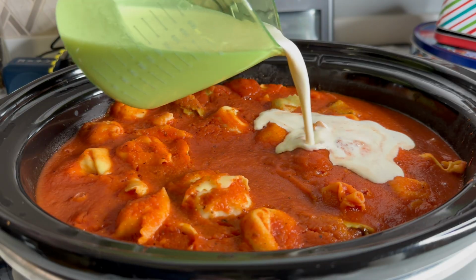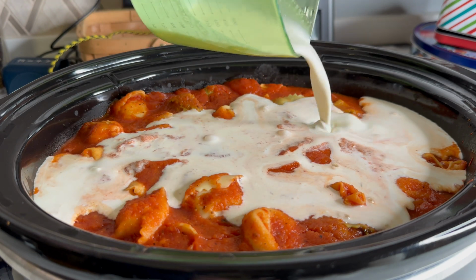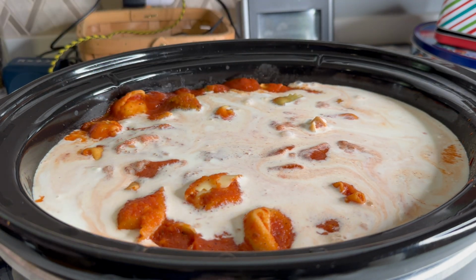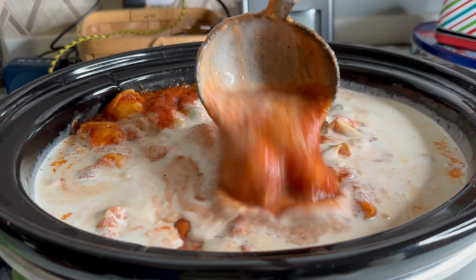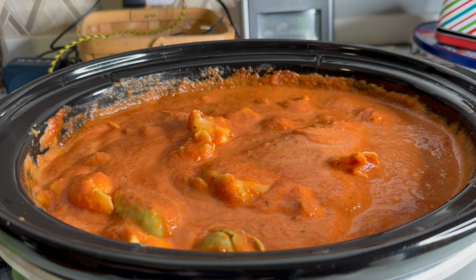I'm going to add 8 ounces of that heavy cream. And you're gonna mix it in. And there it is, all mixed up and ready to go. All right, now that the soup is done, there's only one more thing to do.